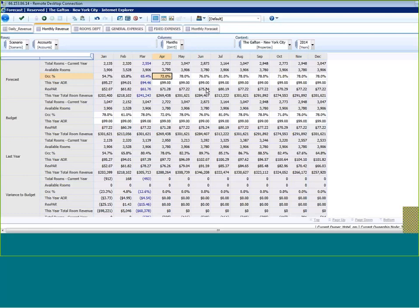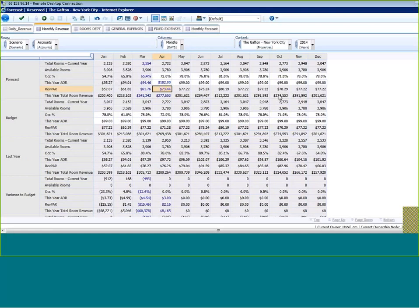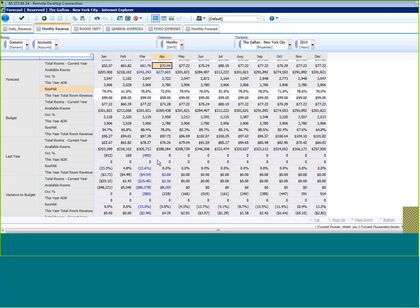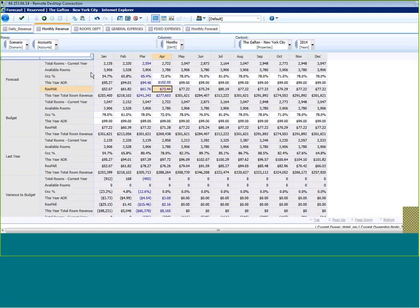If I want to adjust either one of those, again, it's got a white background, I can actually update it. I'm going to actually update my ADR here to 102. I'm going to hit enter. It's going to recalculate my forecast for April. It's going to re-roll it up. And on this page, I can see the whole year forecast. Compare that to budget. Automatically, we'll compare it to last year. And then it does a variance to budget and a variance to last year. So I can quickly see how my revenue is trending over the year, how I'm doing according to budget and according to last year as well.